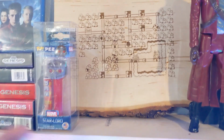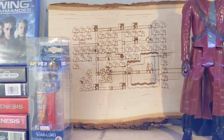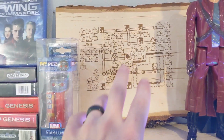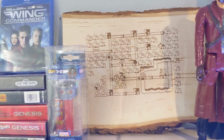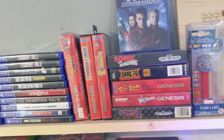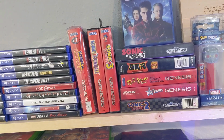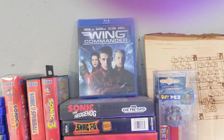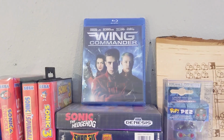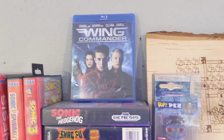And back here, I missed this, but my buddy, oh man, he uses a wood burning thing and did the first world from Super Mario Bros. 3. Freaking so sweet. And then yeah, just my Genesis collection. A lot of these games are what I had in my youth, so I just kind of held on to those. And Wing Commander is just a funny little story. It's not the best movie at all. It is video game related, but my buddy Adam gave it to me, so I've been holding on to it.